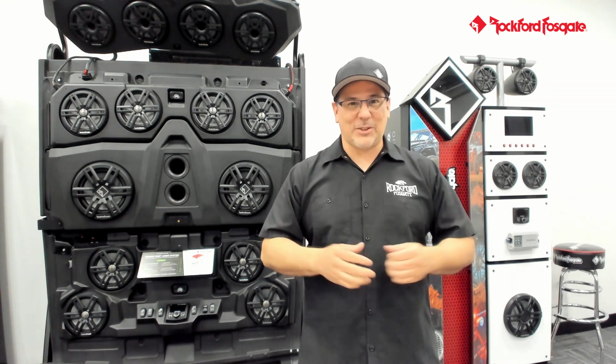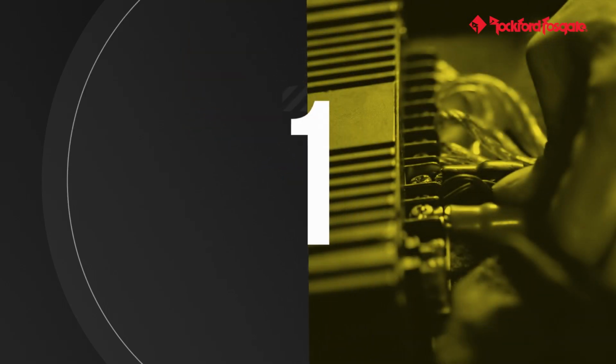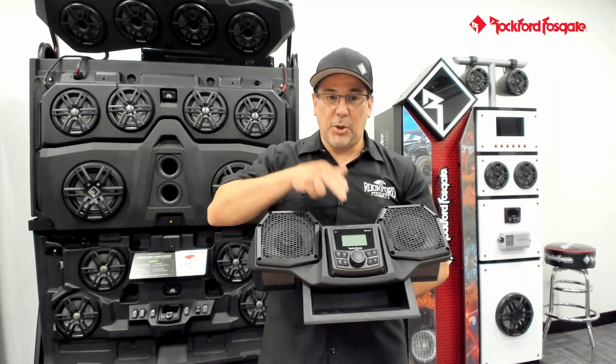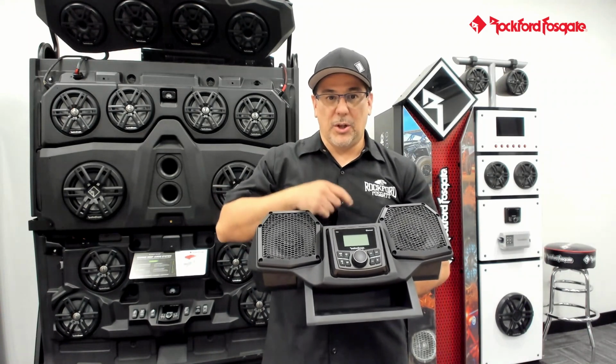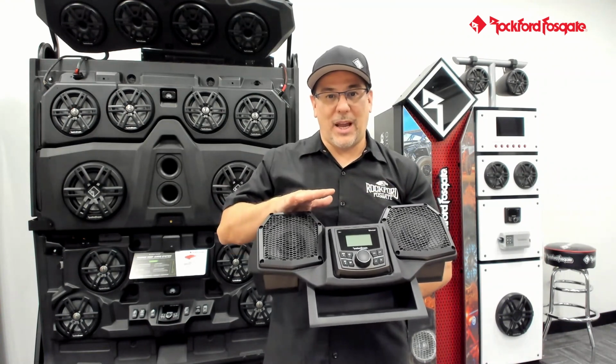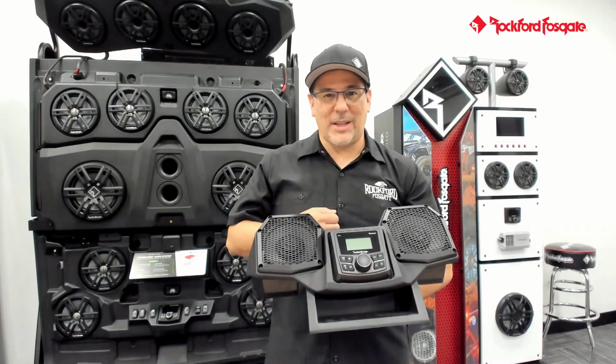I'm going to give you 5 good reasons to make the Stage 1 kit for your Polaris Ranger your entertainment system of choice. So let's get into it. Reason number 1, an all-in-one audio solution. This Stage 1 kit features a 2.3 multimedia source unit, dual 5¼ inch high output speakers, all encased in an element-ready housing, protected from water and UV rays.